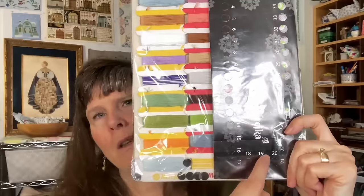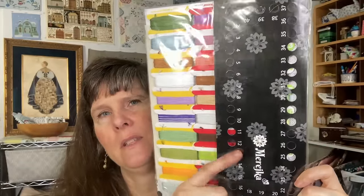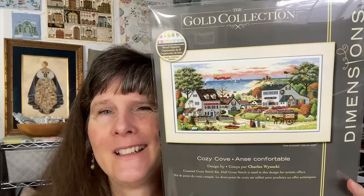I wonder what those black things are. Oh, they're the punch. They're where they punched out on these cards. If you wanted, you could either leave it on this or move it to these cards. But I just thought that one was so pretty as well. I don't think I showed you this one. Gold Dimensions Cozy Cove. Because I love that one.